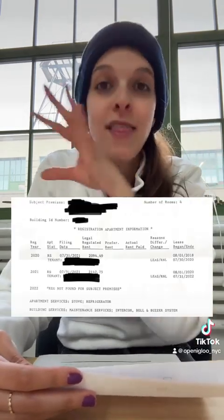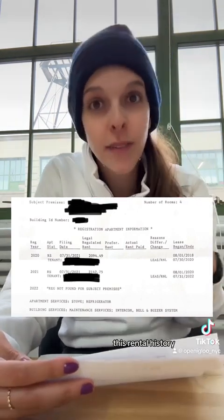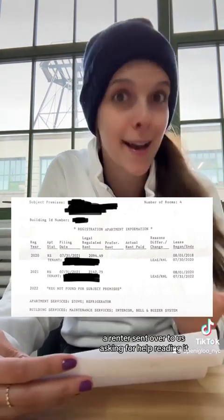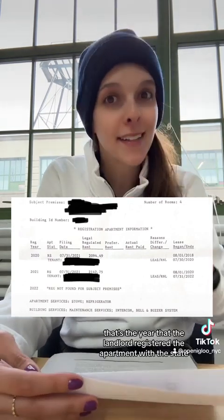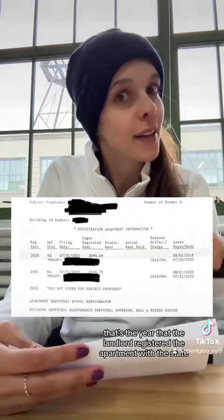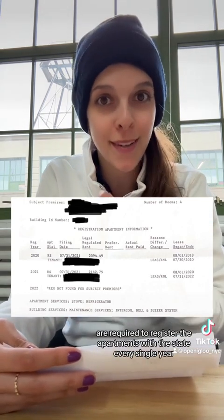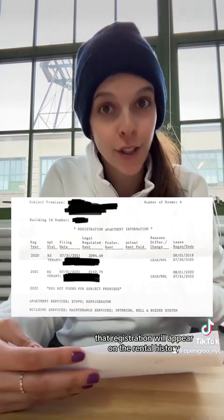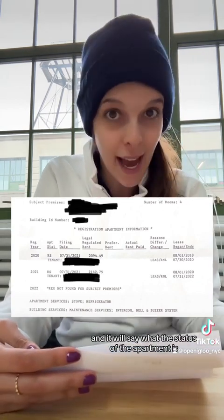Okay, first thing, you are going to see your address and apartment number at the top of this rental history. Then you're going to see registration, apartment information, and a bunch of columns. This rental history, a renter sent over to us asking for help reading it. The far left column, it's going to say reg year. That's the year that the landlord registered the apartment with the state. Landlords who have rent-stabilized apartments are required to register the apartments with the state every single year. That registration will appear on the rental history and it will say what the status of the apartment is.